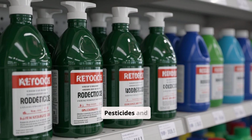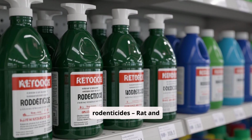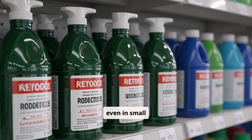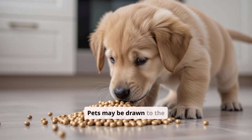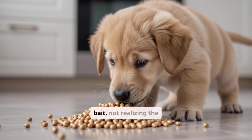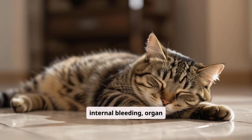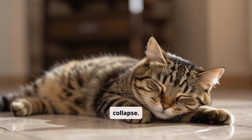Pesticides and rodenticides. Rat and mouse poisons are highly toxic and can be fatal even in small amounts. Pets may be drawn to the smell or taste of the bait, not realizing the danger, which can lead to internal bleeding, organ failure, or sudden collapse.